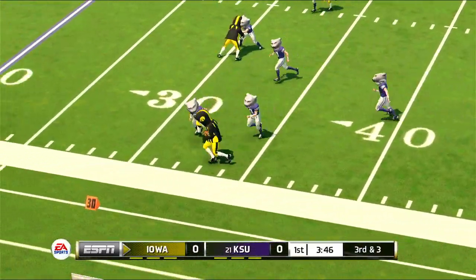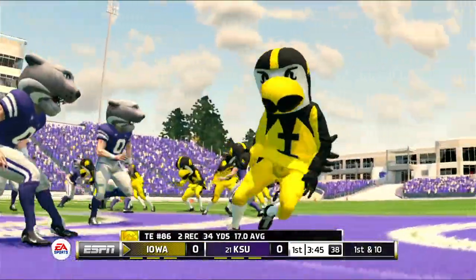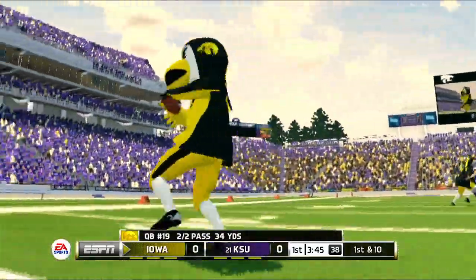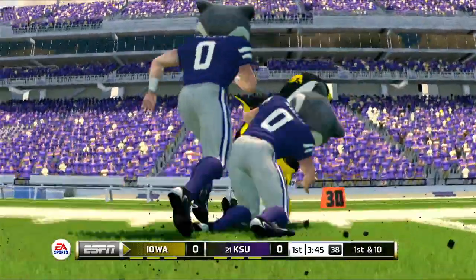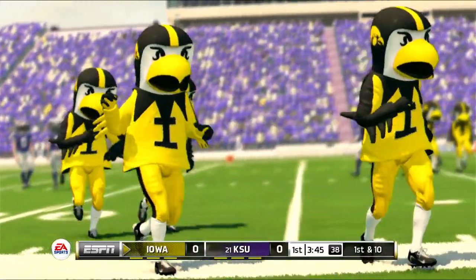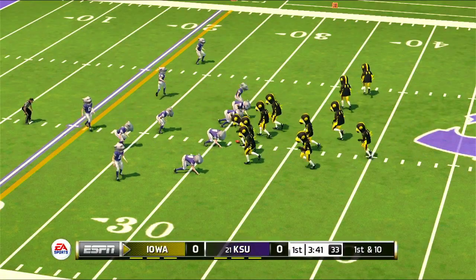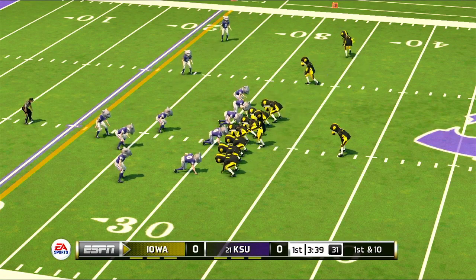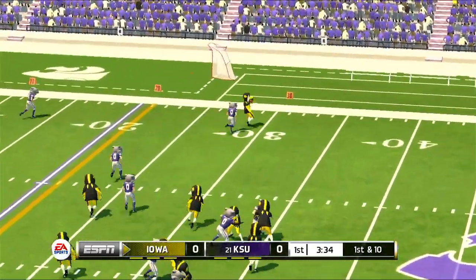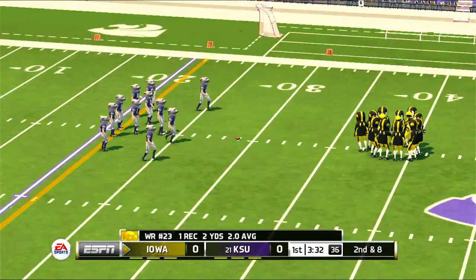Throws complete. He's got room to work. And they make the stop at the 31-yard line. A lot of fast receivers can be one-dimensional, but he's been working with his coaches to become more competent as a route runner. His progression has been very impressive. It's first and 10. Ball on the 31-yard line. He's pushed out of bounds at about the 29-yard line.